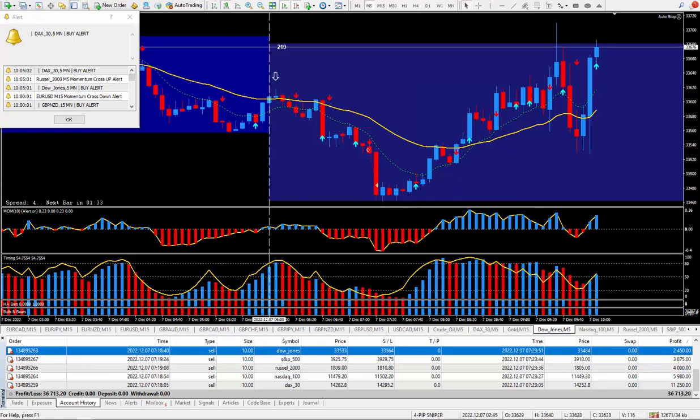Love this super signal indicator. Love my super signal indicator. Can even call it like a magic indicator as far as I'm concerned.